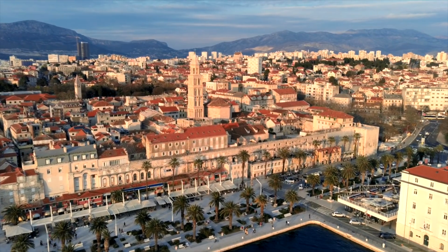Okay, so today we're in Split. It is the second largest city in Croatia with a population of about 180,000 people, and it's actually the largest city on the east coast of the Adriatic.